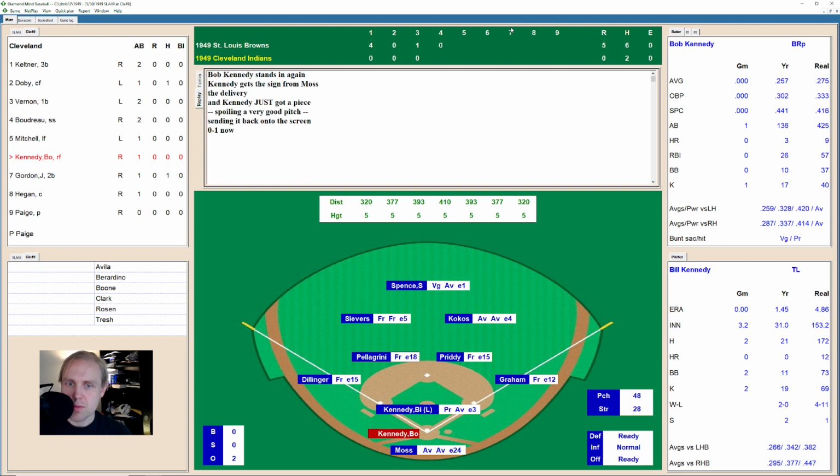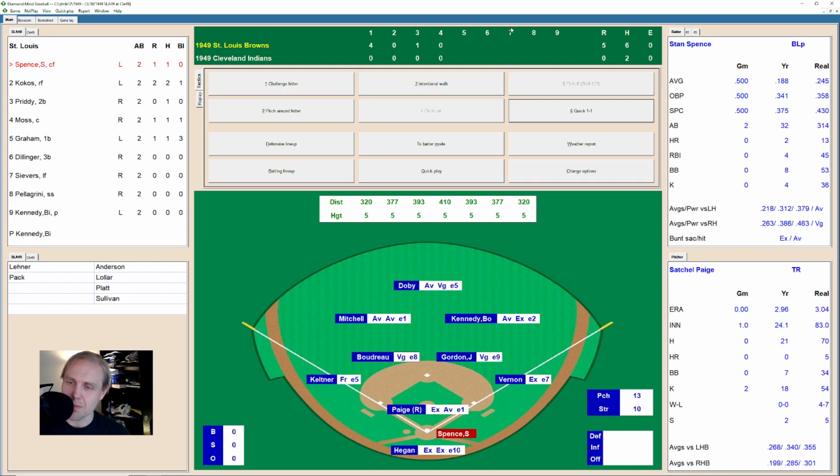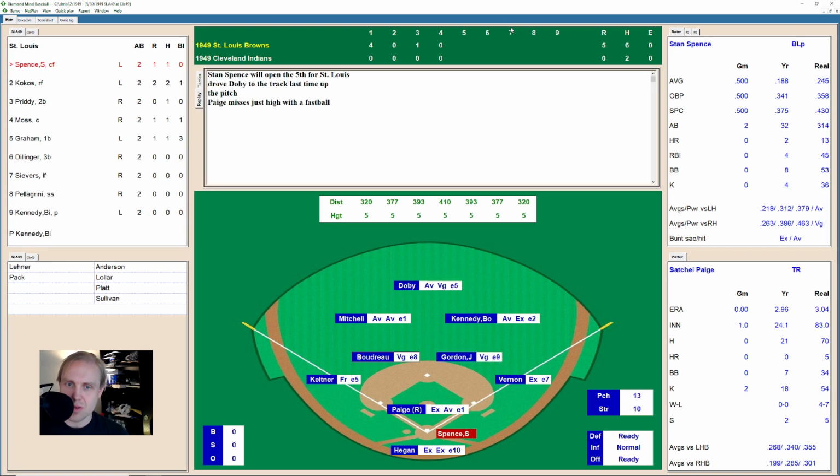Bob Kennedy now fouls 1 away, 0-1. And there's 1 low and away, 1-1 now on Kennedy. And that's a strike. Kennedy didn't like that call, but it was a strike. And there's a ground ball to Pretty again. Pretty busy that inning, 3 chances, 3 outs. Here we go to the top of the fifth.